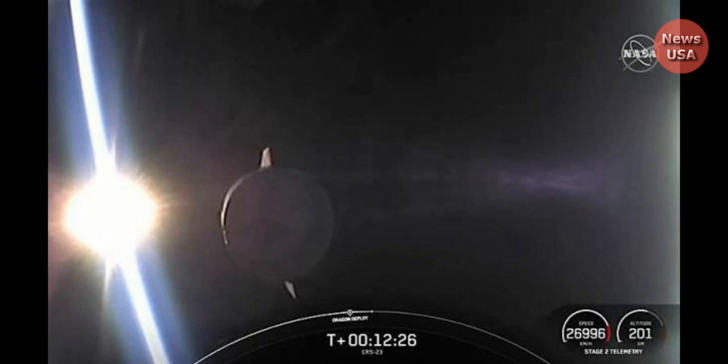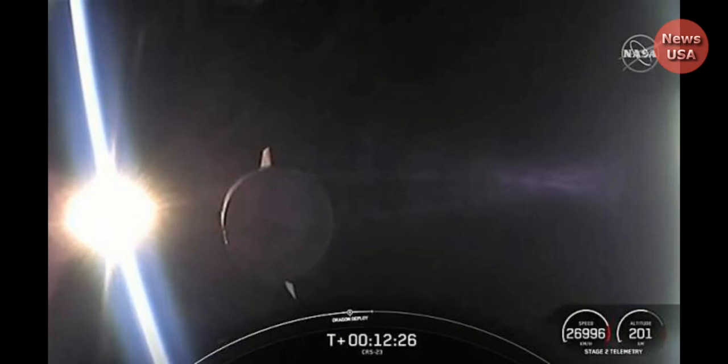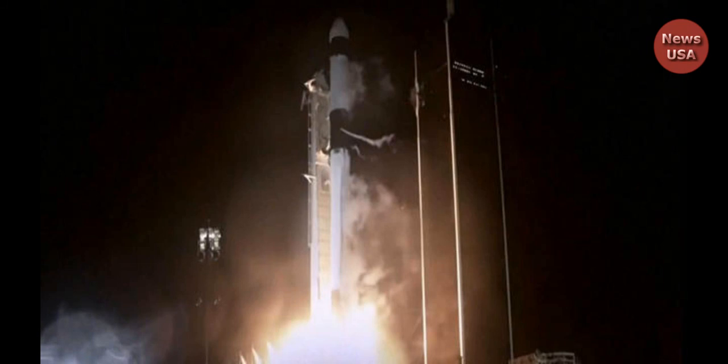A SpaceX Falcon 9 rocket lights up the pre-dawn sky as it climbs away from the Kennedy Space Center early Sunday, boosting a Dragon cargo ship into orbit for a supply run to the International Space Station. /credit William Harwood /CBS News.